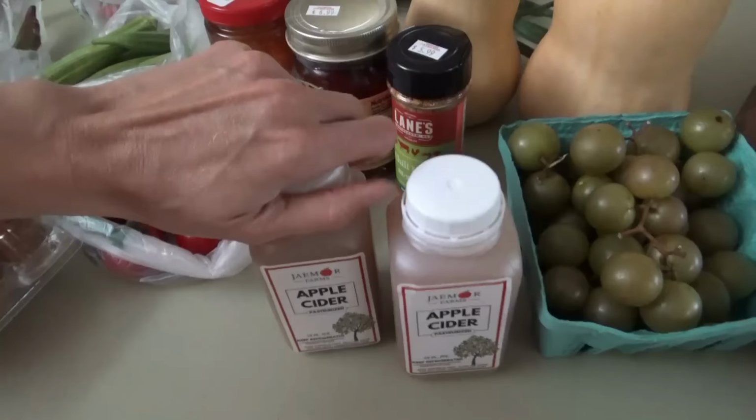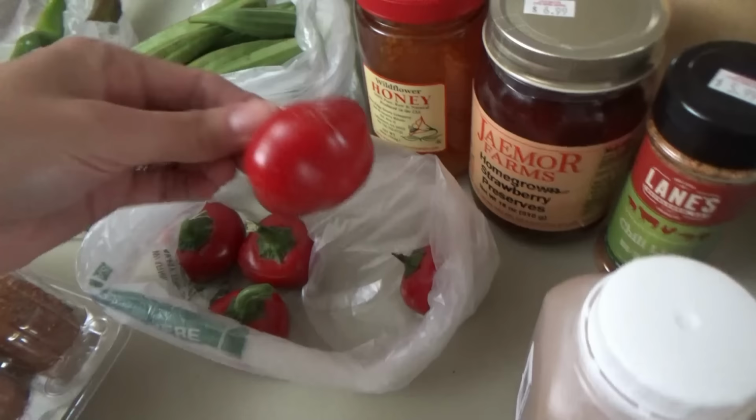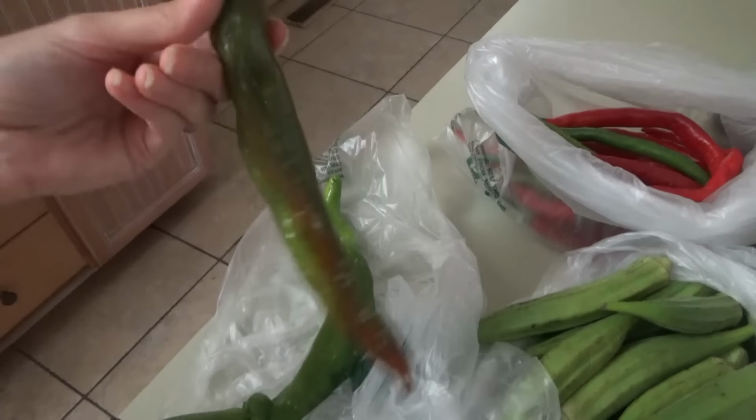Two little jugs of the apple cider, some apple cider donuts. These peppers, I can't remember what they were called. Hot cherry bombs, is that what they were called? Something like that. I know bomb was in there. And then we got these cowhorn peppers. I'm not even sure, they didn't have hot written on these, so they're probably not hot, but we've never tried them before.